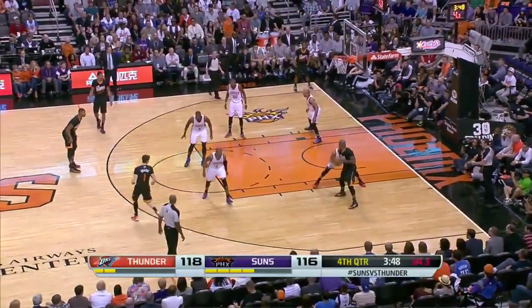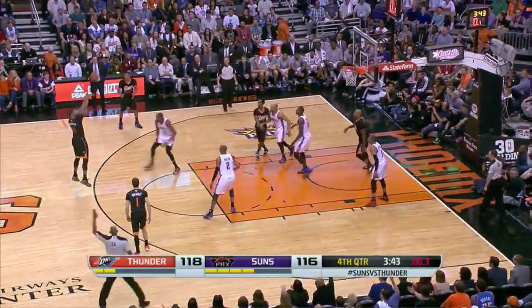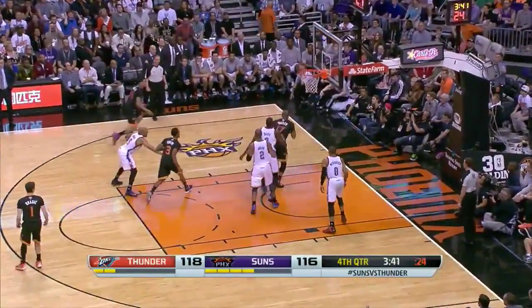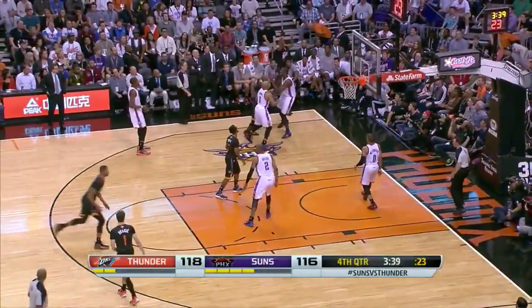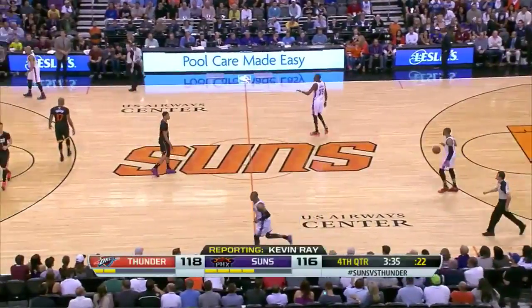This is a terrible possession, but Ibaka needlessly doubles the post, and this leaves Morris open. He misses a 3, but no one boxes out PJ Tucker. He gets the rebound. Green gets a good look but misses, and Morris goes over the top for a foul. Now the Suns just had a bad possession.